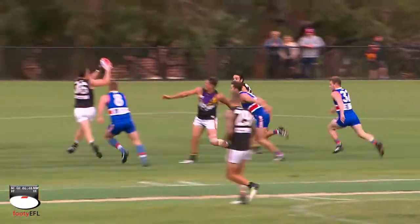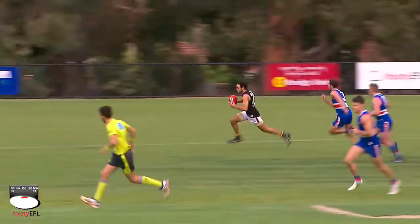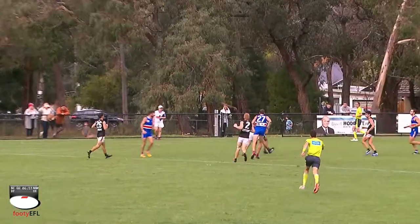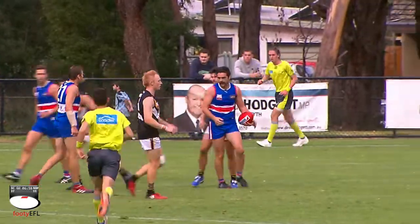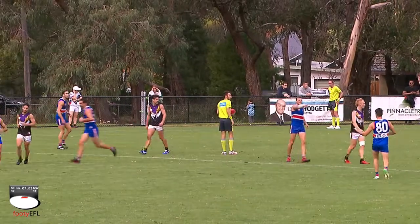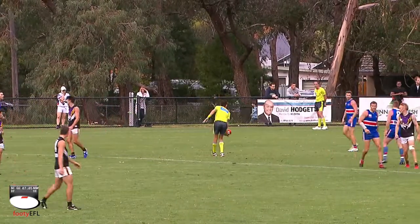Anderson couldn't win the crumbs. Bursting through there was Blease. Quick handball out, and away come the Norseman here through Narbergs. Chris Aratis, his kick now in towards the 50. And, well, that was wrapped up there by South Croydon. And we'll have a ball up here on the 50. 7 minutes gone.